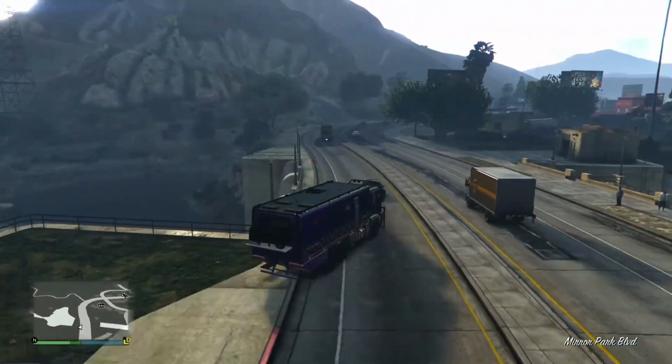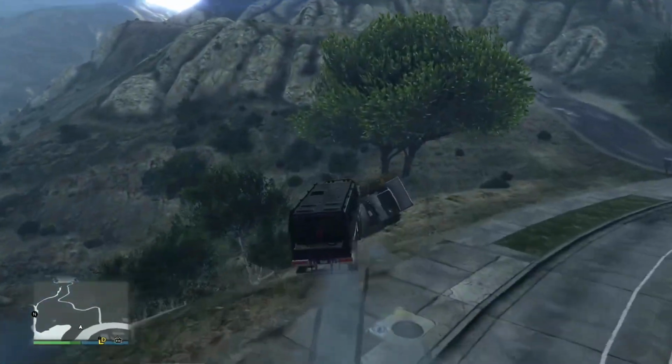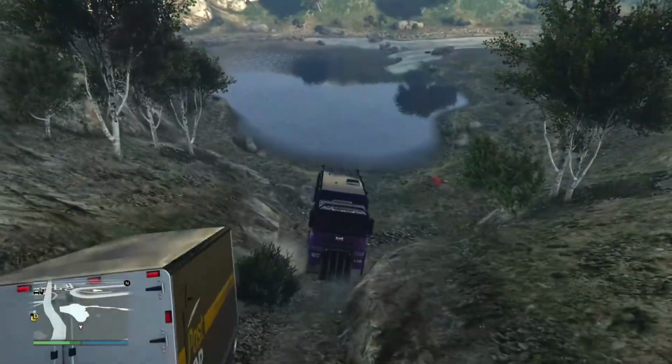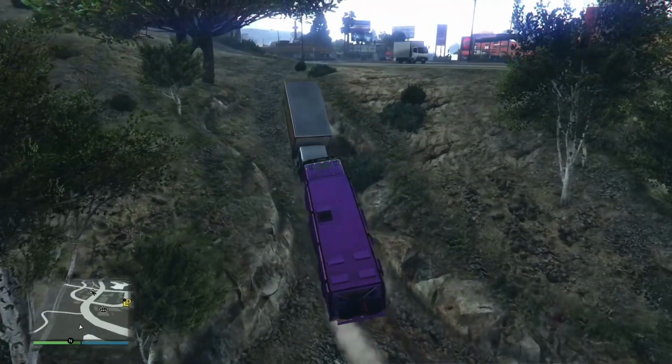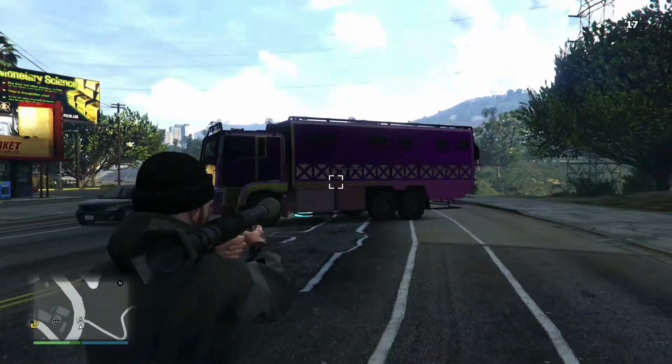This thing can literally take like 100 rockets. It will never explode. No one in the lobby is ever going to actually sit there and try to blow this up. This thing is just insanely powerful on the defensive side of things. And of course, it makes you money. So that's why it made its way onto the list. I couldn't leave the Acid Lab out. It's not fast.